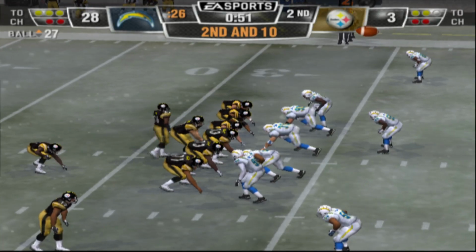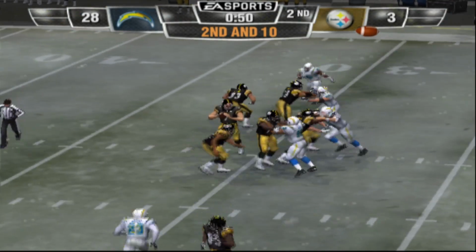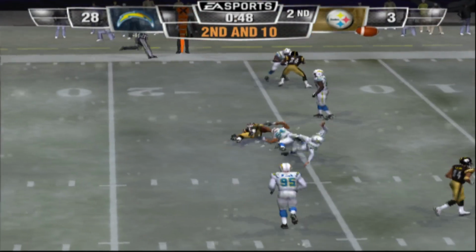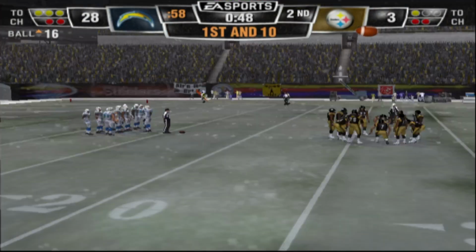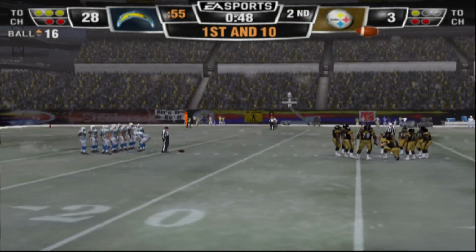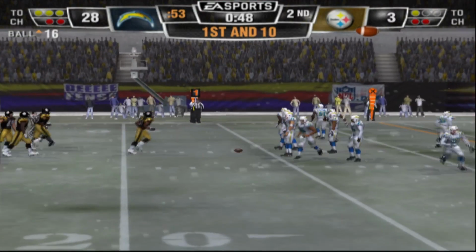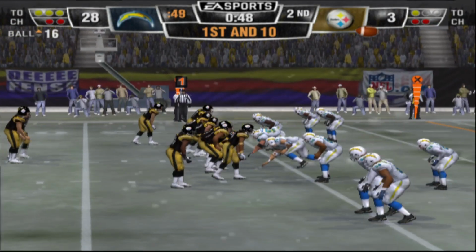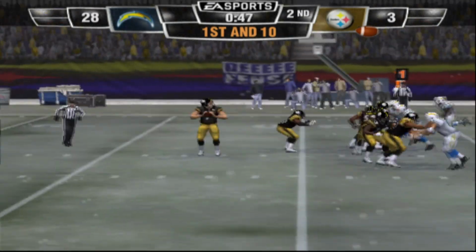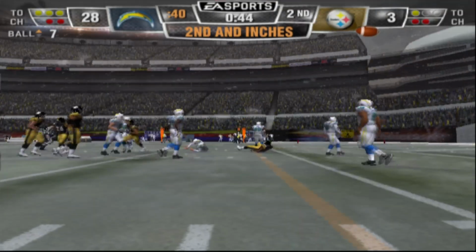Set. The catch is made. The defense was coming with the heat on that play. First down. It's first and 10. Ball on the 16-yard line. The catch is made. Gains 9.